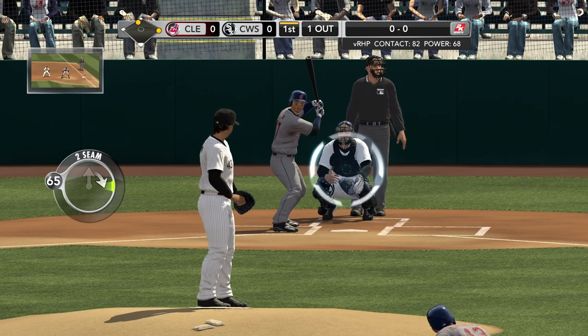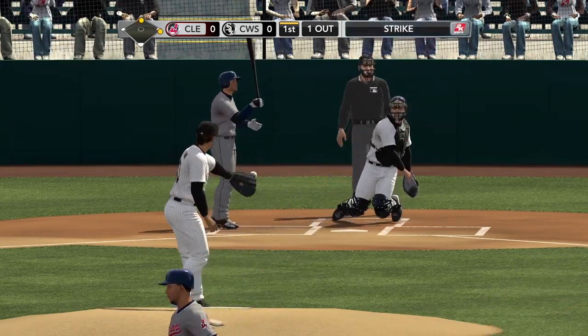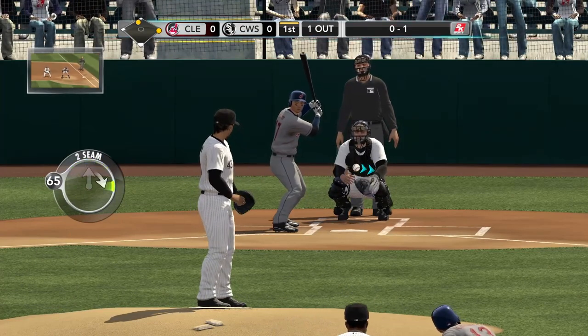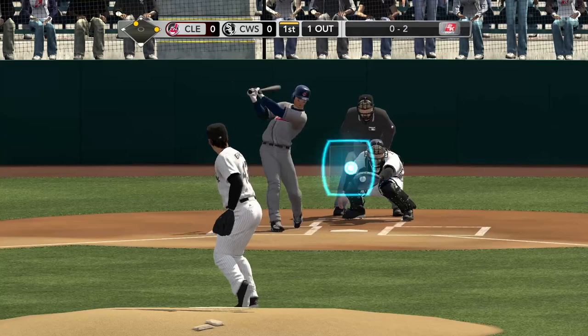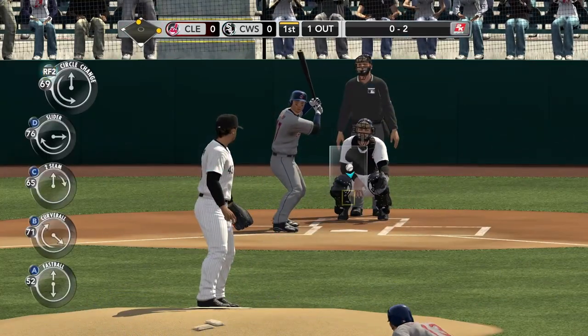Choo into the batter's box. And if the Cleveland Indians are going to turn around their fortunes in 2010, they're going to build it around Shin-Soo Choo, a guy that hits in the middle of that lineup. He has to take the pressure off the other guys who have struggled for the Cleveland Indians. That runs a strike to 0-2, Freddy Garcia.